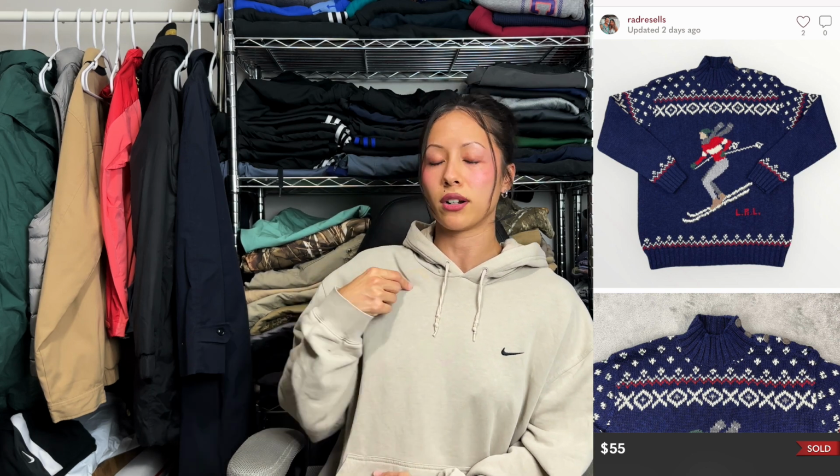Another solid sale. We got Ralph Lauren for women, like a winter knit sweater with a skier. Definitely be on the lookout for different graphics with Ralph Lauren, not just their pony logo, but something different on it, like a skier. You want to look that up, even if you can't find exact comps. Different sells. We actually paid up for this one as well, another $15.